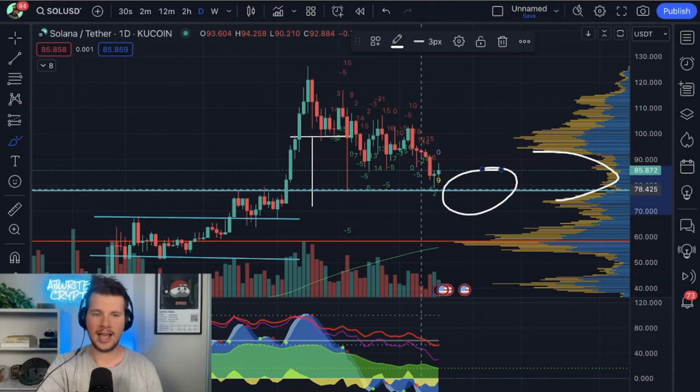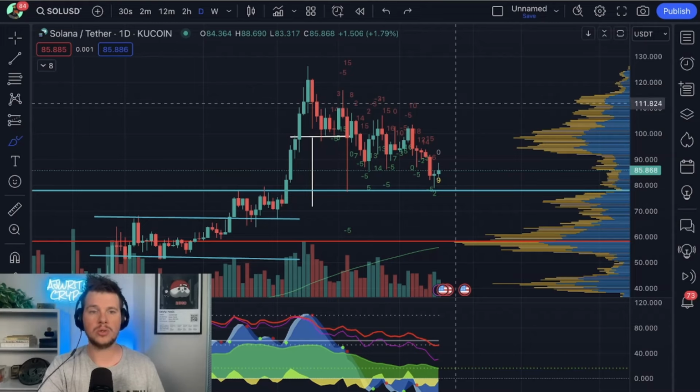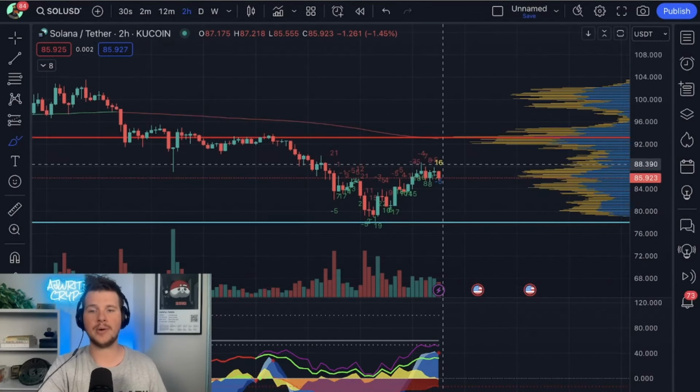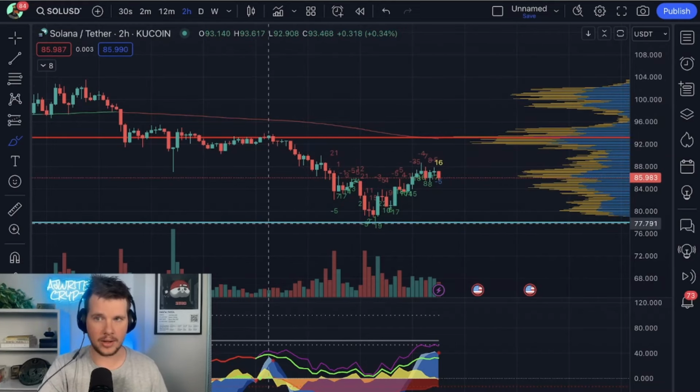This price right here is 78.2. That is the biggest support resistance level on the Solana chart. It is putting up a fight at the moment, but I want you to have an alarm set on that level if you are holding Solana or if you are looking to trade Solana, as it is the most important level in the chart. And like I said, on the 2-hour, it does look like it's coming down in the short term. So definitely keep a close eye on that support resistance level.